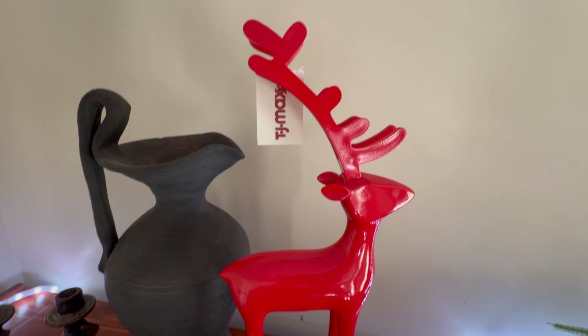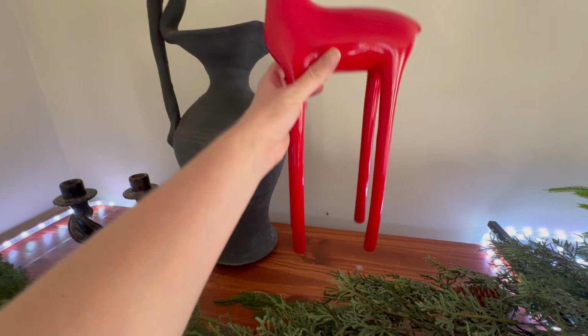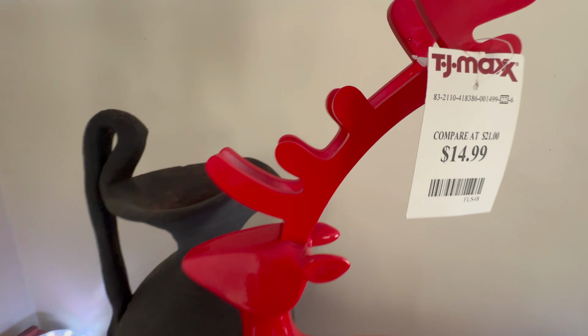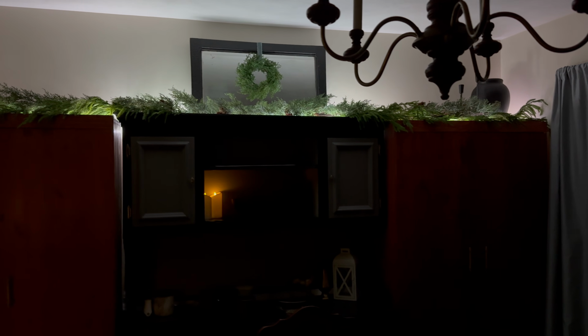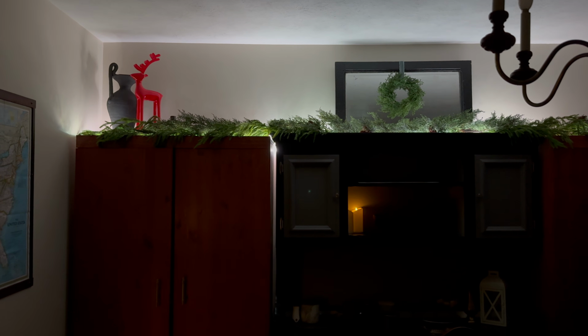So the last thing to show is this reindeer from TJ Maxx for $14.99. My daughter referred to him as a lanky boy. I thought that was apt, and I really like the height. I'm really going to need more to add to this space, but I think I'll just get some poinsettias this year and call it good.